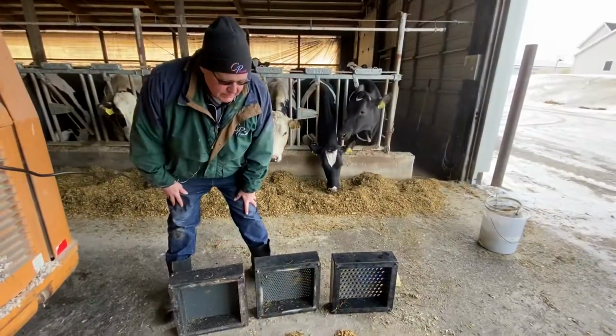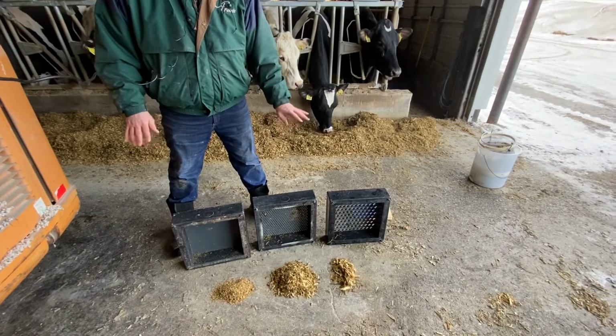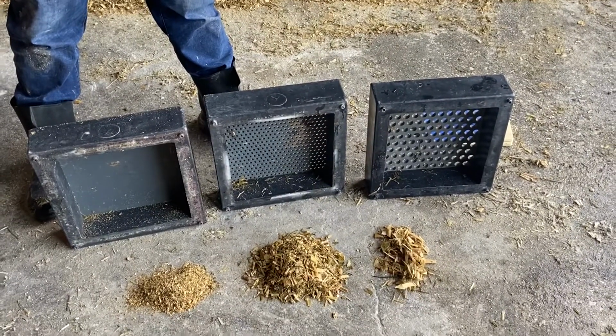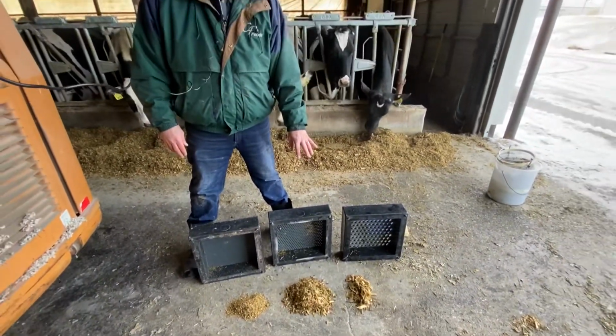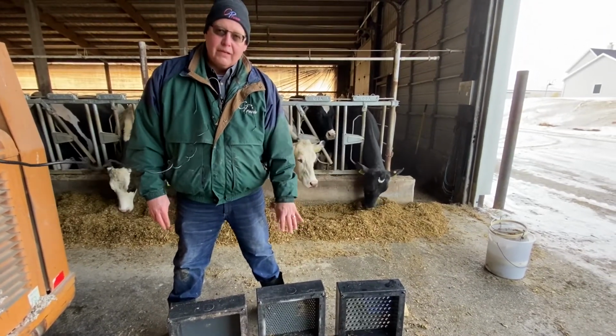After washing out the manure and seeing some of the corn on the top, we wanted to take a look at the shaker box results. And so we shook out some of the TMR here. Normally I would do this more than once, but in this particular case we shook it out and we found quite a bit of fiber on the top and middle screen of the shaker box.